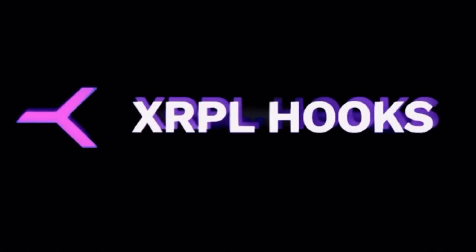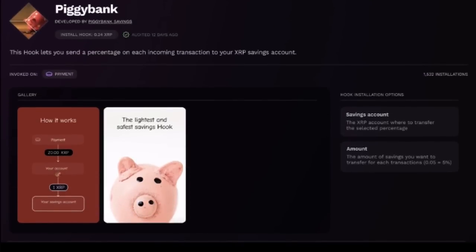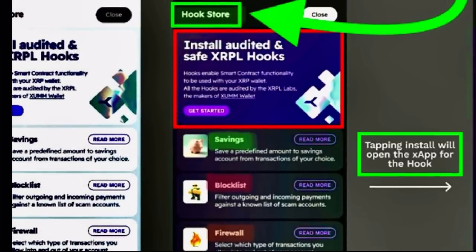Especially regarding this concept with the hook store, or basically creating these hooks and getting this to users, how would somebody get their own hook app or hook into the XUMM or hook store? Because you guys would need to audit this, so it's not a malicious hook that people would then install, probably, correct? Yeah, completely agree.